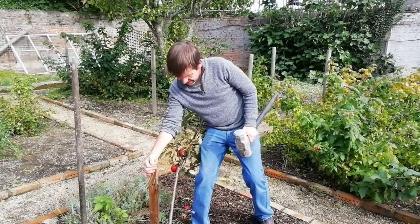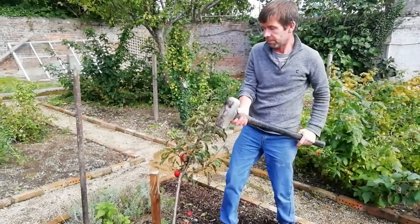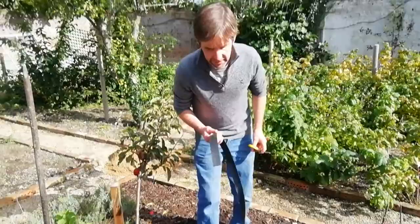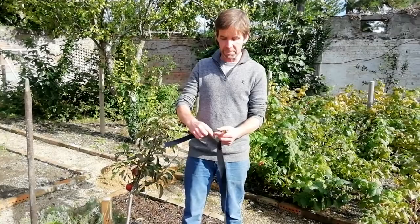Straight. So that's the first part, getting the stake in. Now I want the tree to hold onto the side of it. You can see that'll be nice and straight then. So, this is tree strapping. And these are better than the tree ties that you buy with a buckle on them. A tree strap has to be very, very sturdy, very solid, but it also has to be soft enough that it doesn't damage the stem.